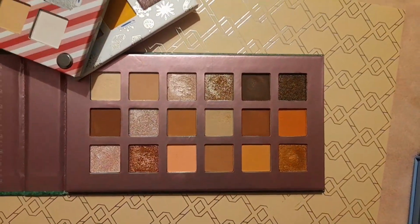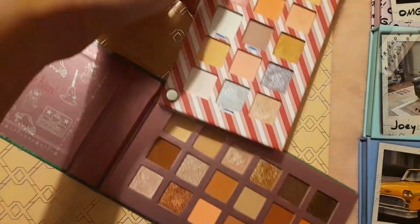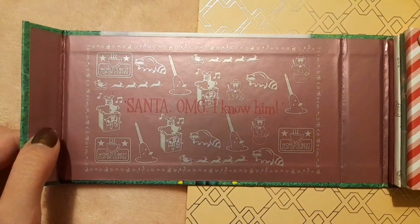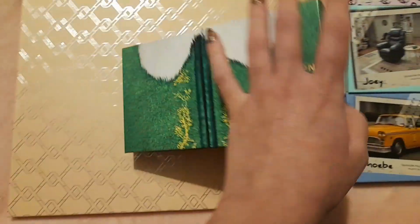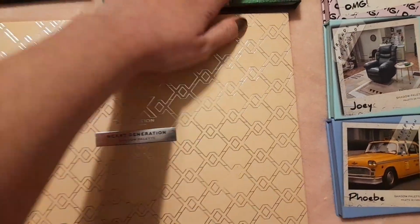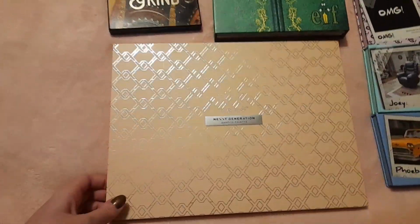This one is 72 eyeshadows. Oh, come on. Yeah. And look at that. Santa. Oh my god, I know him. It's so cute. I bought it mostly for the packaging, I must admit.